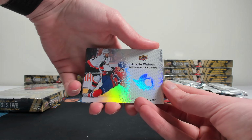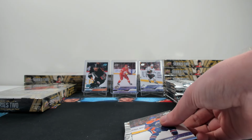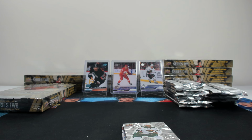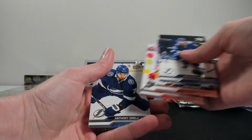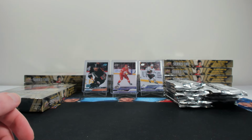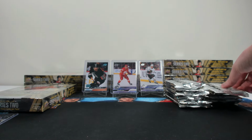So Watson on the director of boards. Raphael Lavoie again, so second Lavoie. Not a bad one to double up on. Again, he's in that C+ tier, but I do think he has a lot more upside. It's just I wish he showed it at the NHL level already. And we have the Hartman Outburst Silver with just some pretty standard base cards. I haven't seen a base variation yet. We'll go back through and check once we're all done, but they're normally pretty obvious.